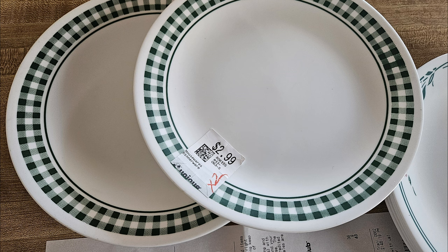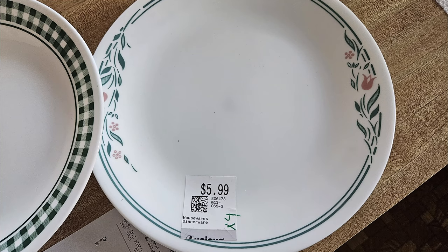Here I have two salad or dessert plates by Carell from the 90s for $2.99. It's called Gingham in Hunter Green, and this was from a store that I don't get to very often called Unique Thrift in New Hope, Minnesota. I also decided to pick up four more of the same size plates at the same place for $5.99. These are called Rose Marie.